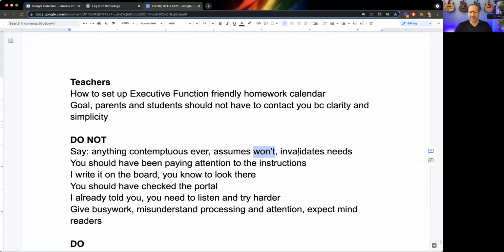When in fact, when it comes to executive function, it's usually a can't. They literally can't do everything that we're asking. Even if we don't understand why, they really struggle to do that. And this contemptuousness invalidates legitimate needs that kids have. Kids have legitimate needs for support, legitimate executive function needs, and it invalidates that. And it's really shameful and difficult.